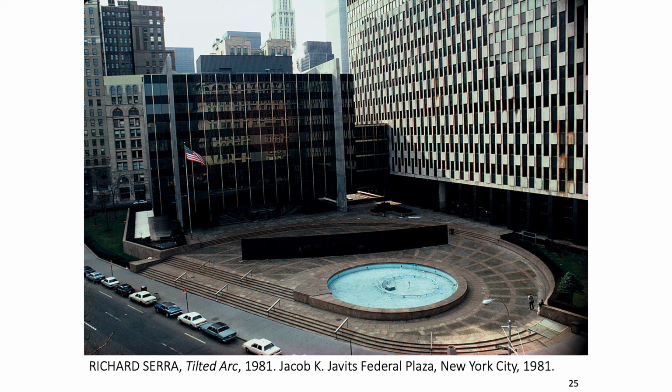His most famous work is titled Tilted Arc, and it's a work that was commissioned by the federal government to go into a plaza in New York City. It was a public space. The tilted arc is a panel of cold rolled steel that is 120 feet long and 12 feet high. It is somewhat confrontational with the public in this public space. It dislocates the decorative function of the plaza and actively brings people into the sculpture's context.